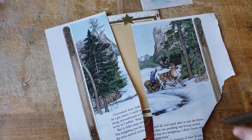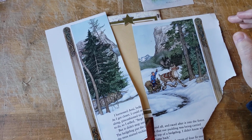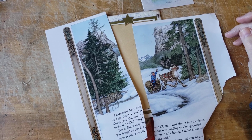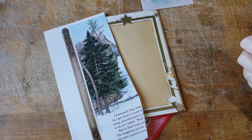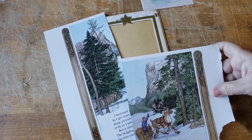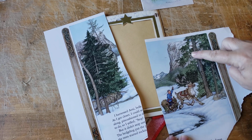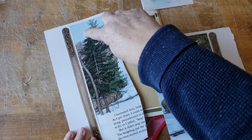Okay, so I did find some nice artwork in the Jan Brett book. So I think this was from the Christmas Trolls. Okay. Anyhow, I think I like these trees here and this beautiful tree here.